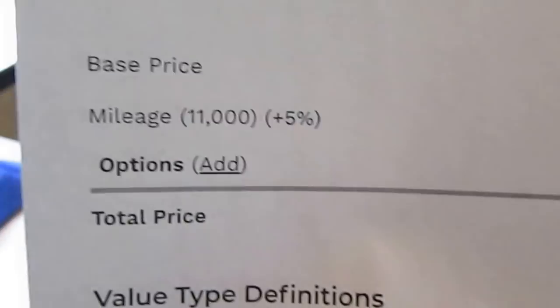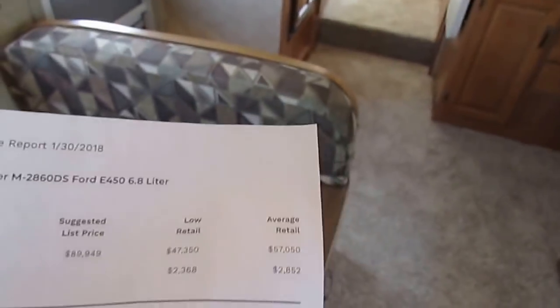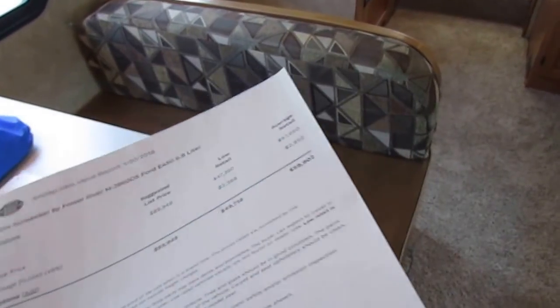Low, and I just adjusted for the mileage. I didn't add for any options, even though this thing's got thousands and thousands of dollars worth of options. Folks, I'm 10 grand under average retail, and that's just adjusting for the mileage, no added options.